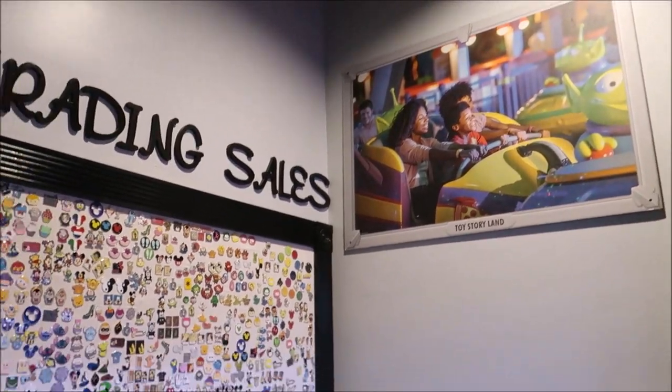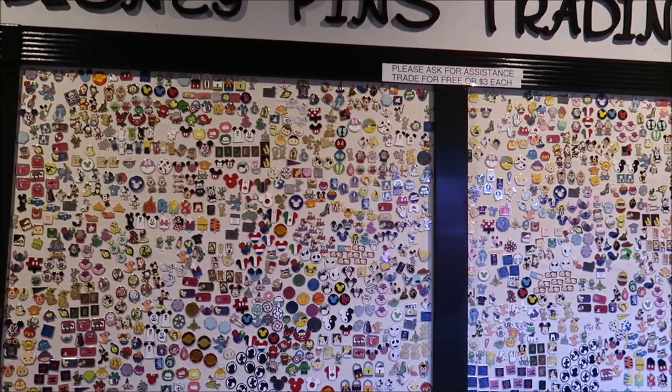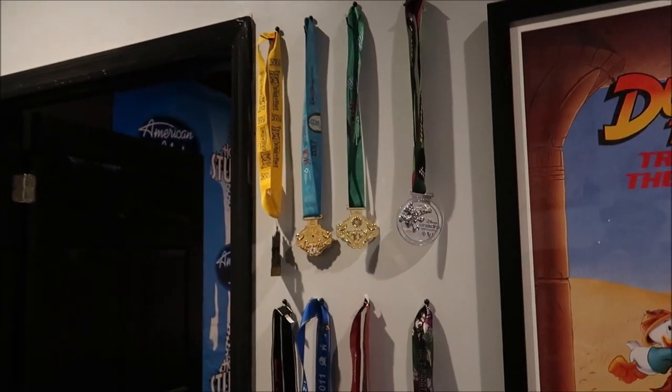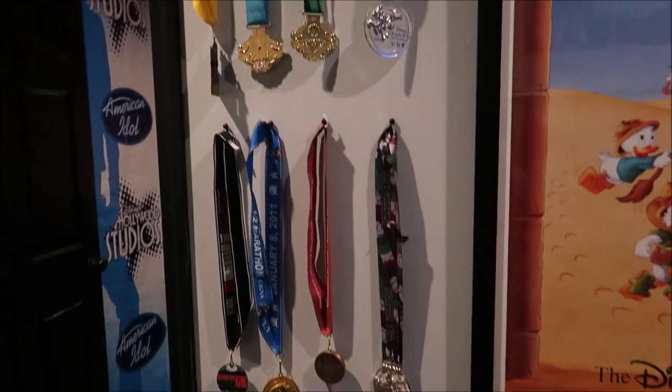They also have some pin trading where it doesn't cost anything. If you bring a pin in, you put one on, you take one off. And a couple more of those nifty posters, some Run Disney medals. Oh, that's awesome, because if you ever lose yours, you can actually buy one. Oh, and then look in here.